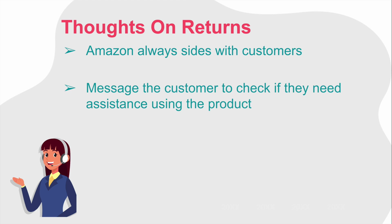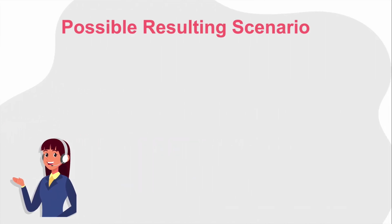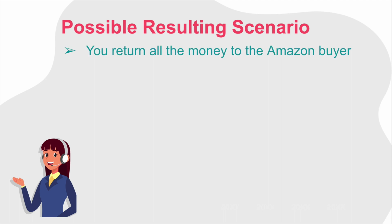You can get them to not be returns through customer support. But if they don't need your assistance and they don't want support and they just want to return the product, you allow them to return the product. Amazon is going to side with them anyway. Don't waste your time. And if that happens where you have to process a return, well, let's look at a scenario for that. When you process the return, all the money that the Amazon buyer paid goes right back to them. So you got no money from Amazon, but you just bought them the product from Best Buy, right? You're kind of at a loss so far.